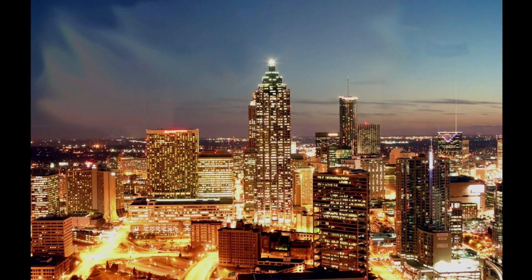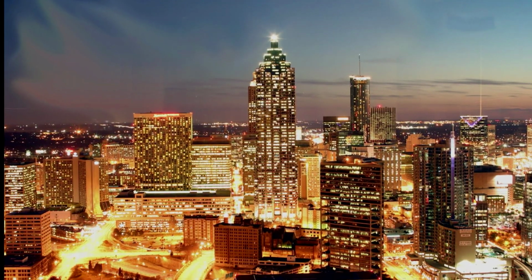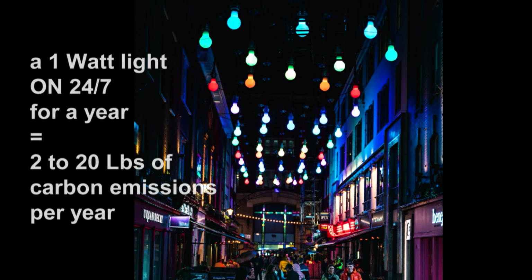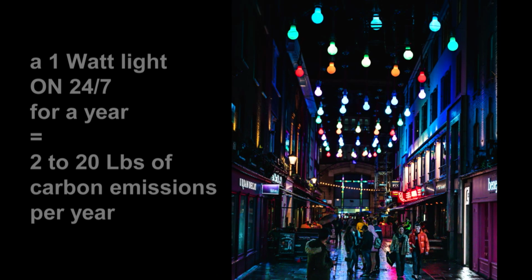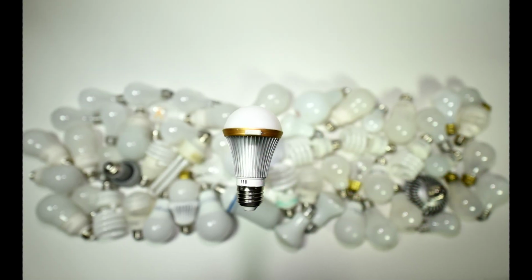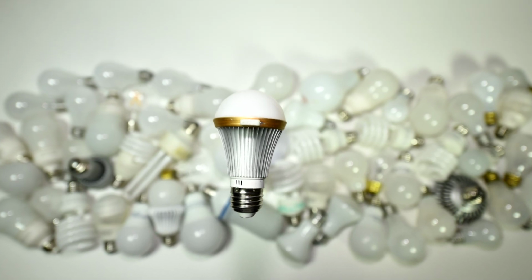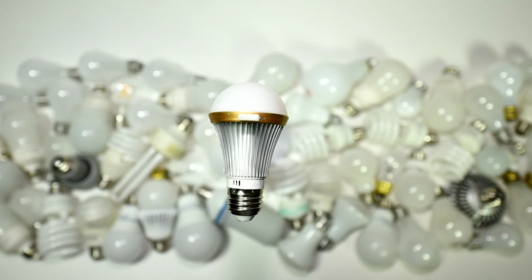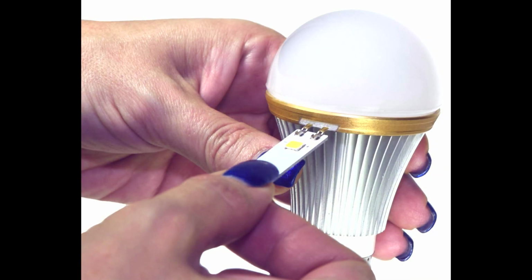But 1 watt on for a year is between 2 and 20 pounds of carbon emissions in a year, to have 1 watt on for 24 hours a day, 7 days a week, depending on what your local power generating utility uses as its source of power. Every time we replace even a conventional LED light bulb with one of these, we save a significant amount of energy. This is going to last around 20,000.